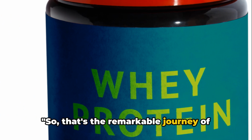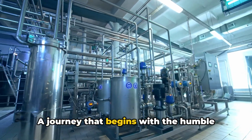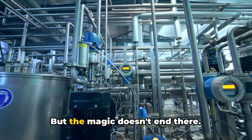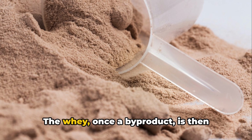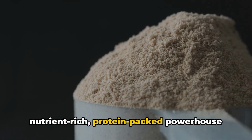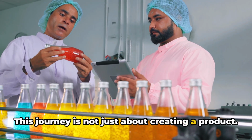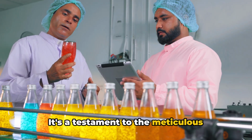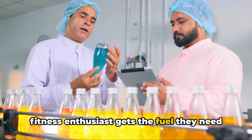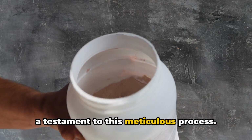So that's the remarkable journey of whey protein, from the dairy farm to your protein shake. A journey that begins with the humble cow, culminating in a dairy product that's transformed into cheese. But the magic doesn't end there. The whey, once a byproduct, is then filtered and purified, bringing us to the nutrient-rich, protein-packed powerhouse we know and love. This journey is not just about creating a product. It's a testament to the meticulous process that ensures every gym goer, every fitness enthusiast gets the fuel they need for their workout. Remember, every scoop of whey protein is a testament to this meticulous process.